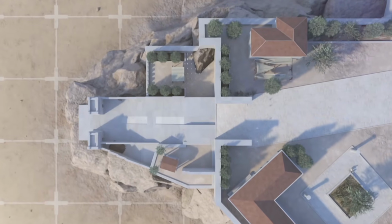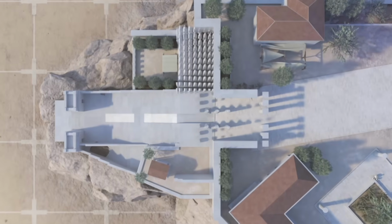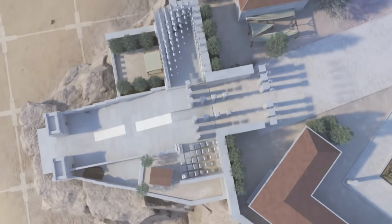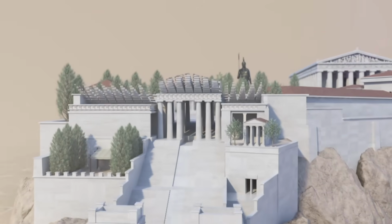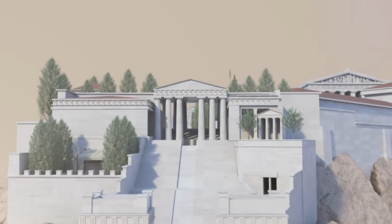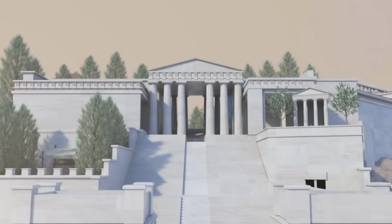Originally, this building consisted of 34-meter-high columns, a huge central hall, and 2 side wings. Although the work on this monumental entrance could not be fully completed, this site played a strategic role within the Acropolis.